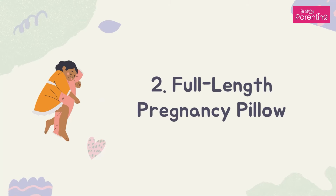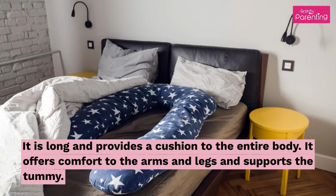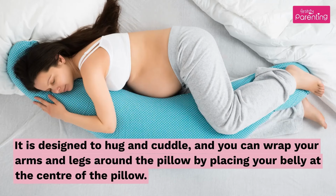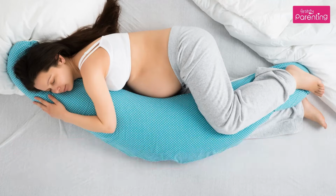2. Full-length pregnancy pillow. It is long and provides a cushion to the entire body. It offers comfort to the arms and legs and supports the tummy. It is designed to hug and cuddle, and you can wrap your arms and legs around the pillow by placing your belly at the center of the pillow.